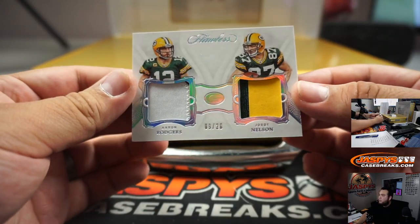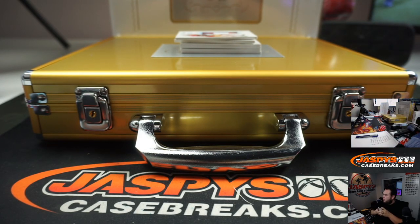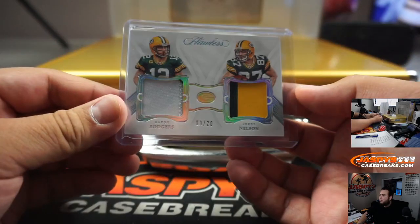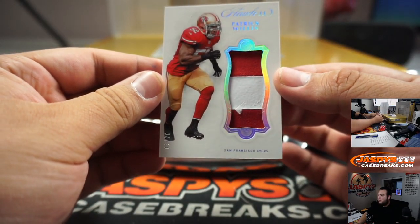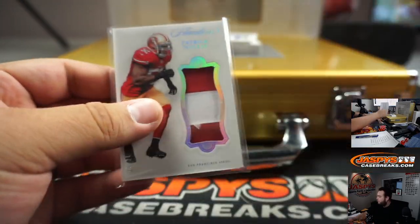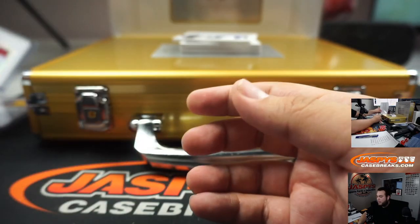Alright, we got a dual patch. Aaron Rodgers, Jordy Nelson, 9 out of 20 for the Green Bay Packers. Going to see Alexander. Refer to the schedule, Levi, if you've been out a little bit. And we got Patrick Willis, 3 out of 20, 49ers. Josh got him straight up.